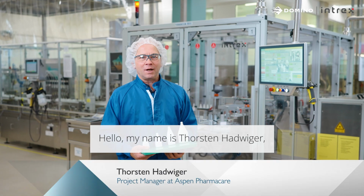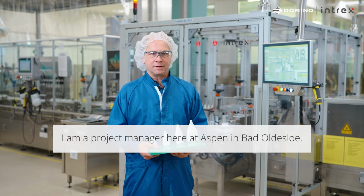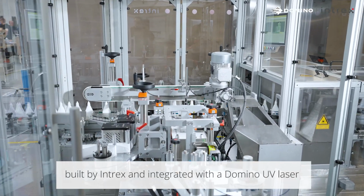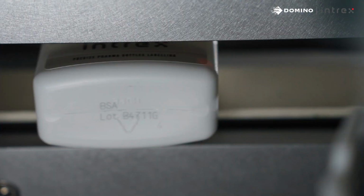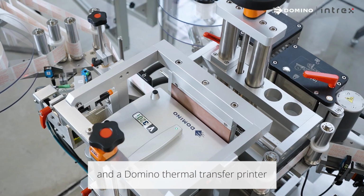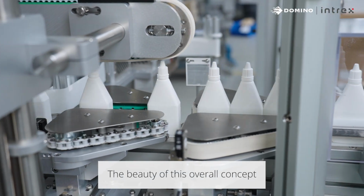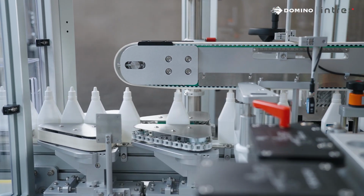Hello, my name is Thorsten Hadwiger. I am a project manager here at Aspen in Bad Oldesloe. Here in the background we have a new machine built by Intrex and integrated with a Domino UV laser. That is responsible for coding the bottom of the bottles, and a Domino thermal transfer printer that dispenses variable data onto the labels. The beauty of this overall concept is that all software is operated via one HMI.